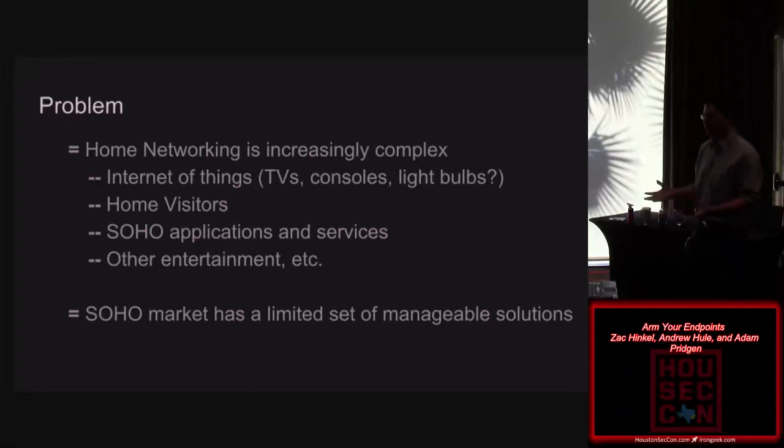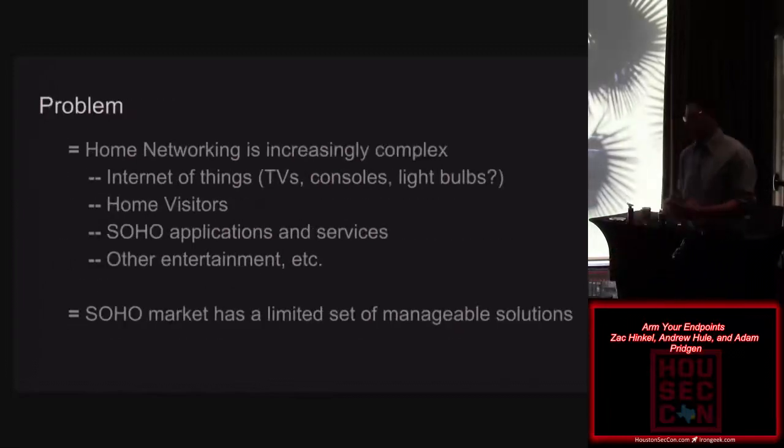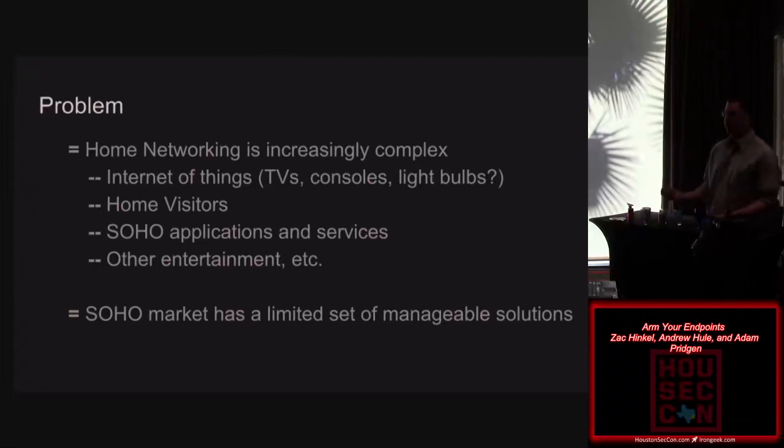And unfortunately, the Soho market is very limited in the way that we can do things. Mainly, what I'm saying is there's pretty much the home market where you can go to Best Buy, buy a device, and plug it into your cable modem, and then that gives you wireless access and your switch ports. It's not very effective when you're trying to support a household full of Internet of Things.